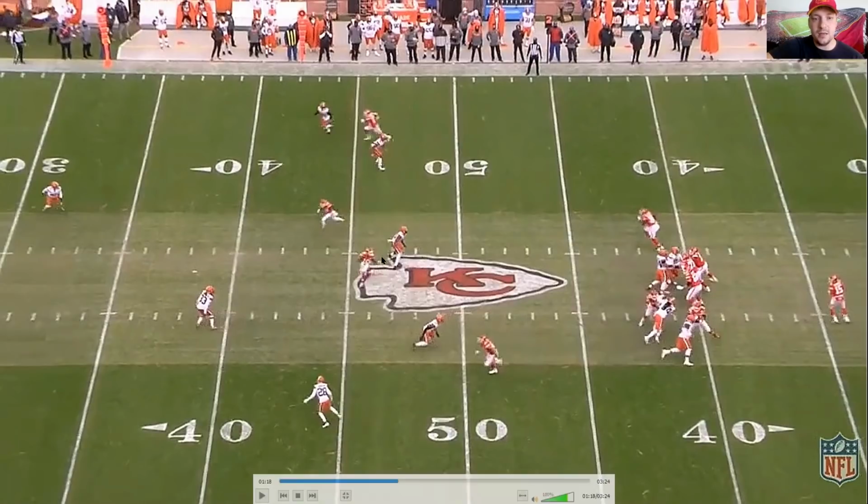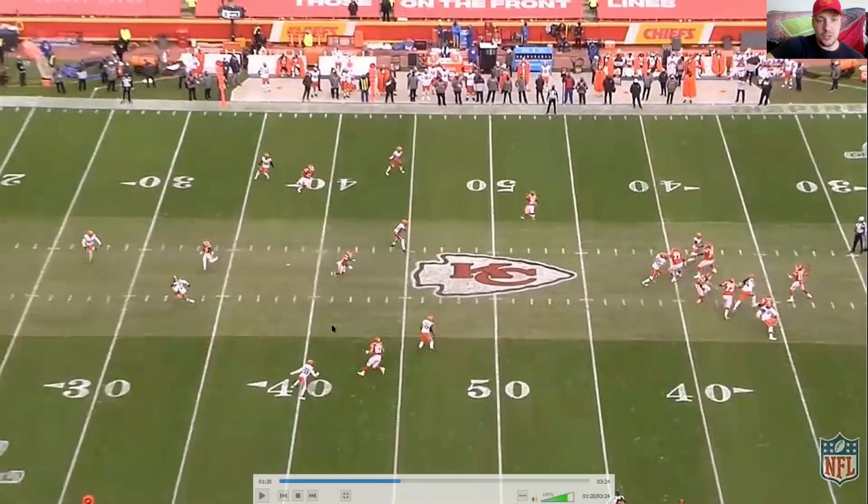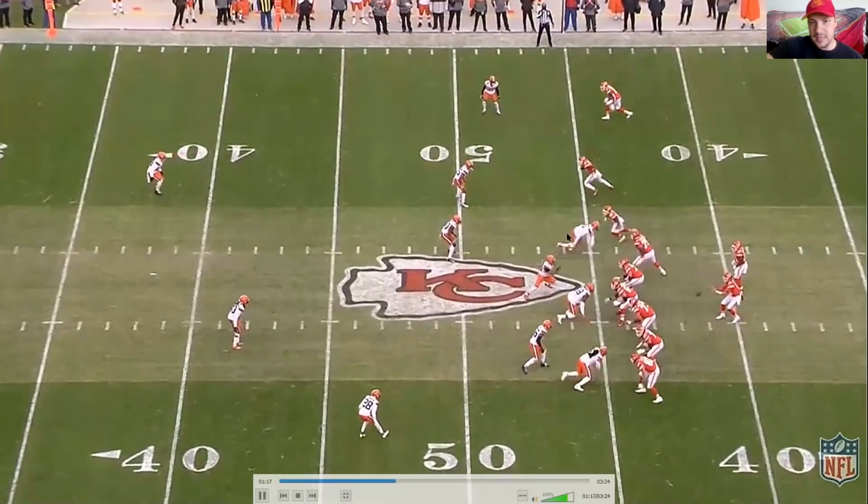And he's going to find right here. He's going to locate. He just looked out to his left. Let's see if I can slow it down just a little bit. So we're going to run through this play just one more time so you can see what Tyreek Hill does.